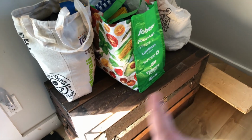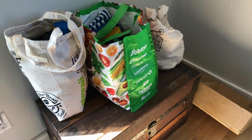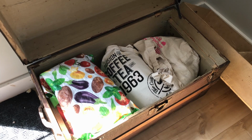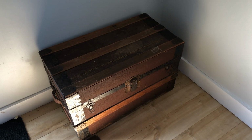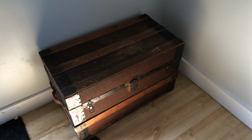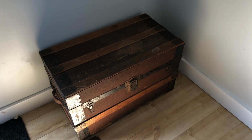And so now I'm just gonna see if I can get them to fit in here and put the lid on. There they are, all fitting. So that's my Tiny Tidy Tuesday for this week. It feels really good to have that area tidy, clean, and organized now.